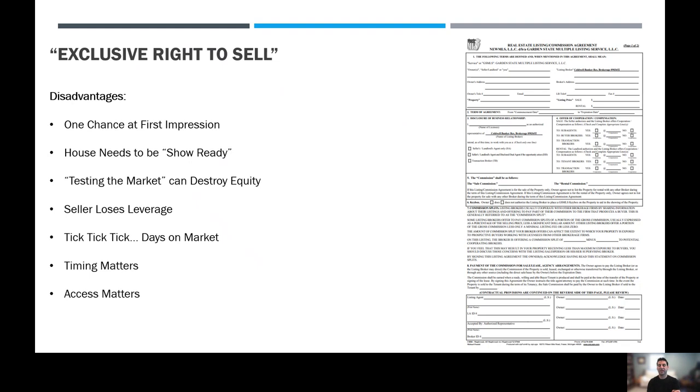You get one chance at a first impression, meaning price, condition, how it shows from a staging perspective. Once it goes out to the open market, if the open market says we're not interested, you've really missed your best shot at selling it for top dollar and in the quickest amount of time. Ultimately, you really want to shine when you first come to the market. That's why I put that the house needs to be show ready.